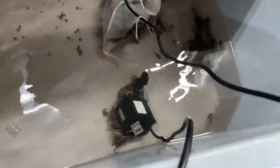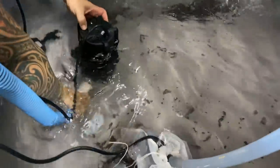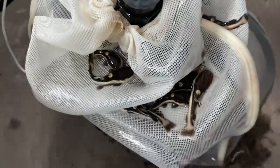What's this? Oh my god, bro. What is this? Oh my god! Oh my god, oh my god! Bro, are these all red tails, bro? Excuse me. What's happening here? Yeah, they're all red tails. They're doing a water change? Yeah. There's so many of them here. Look at them! They're all right there! Hold on, get in the water, my friend. Shake off. Oh my god.